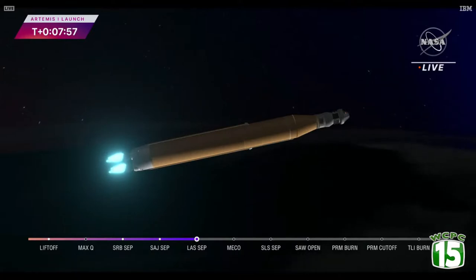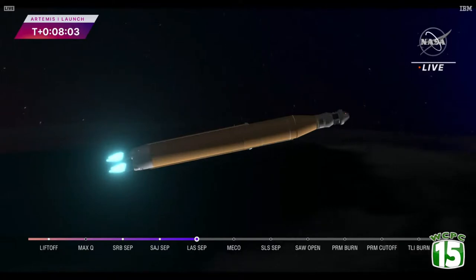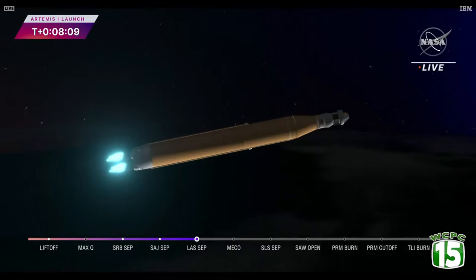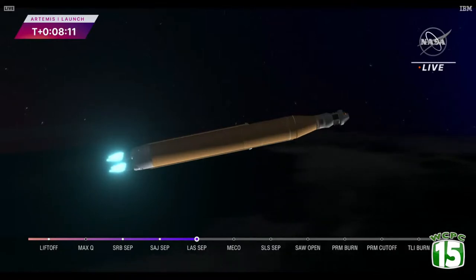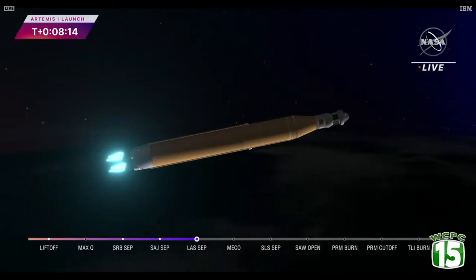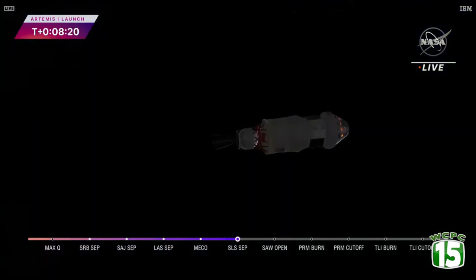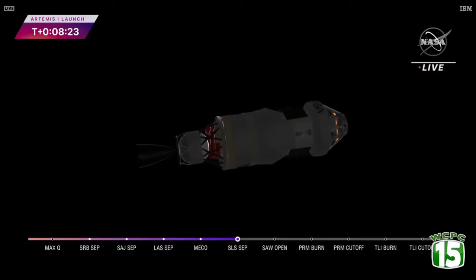Continuing to hear good calls here in Mission Control, Houston. We're standing by for core stage main engine cutoff. And we have confirmation of core stage main engine cutoff. Orion is now in Earth's orbit. The flight dynamics officer reports that we have a nominal main engine cutoff. And we just heard the call for core stage separation. That means Orion and the interim cryogenic propulsion stage are now flying free from the core stage of the Space Launch System. The next milestone will be solar array deploy approximately 18 minutes after liftoff.